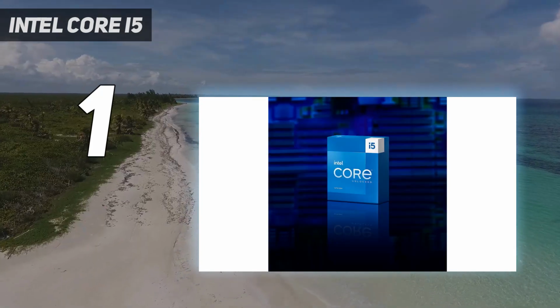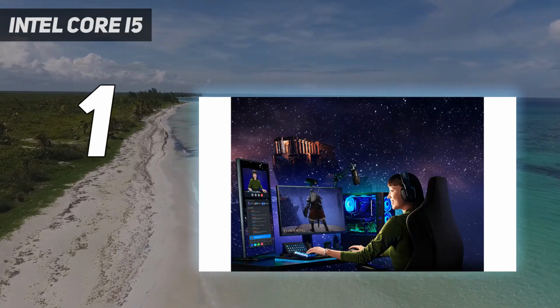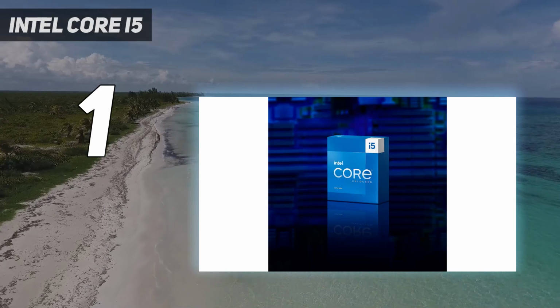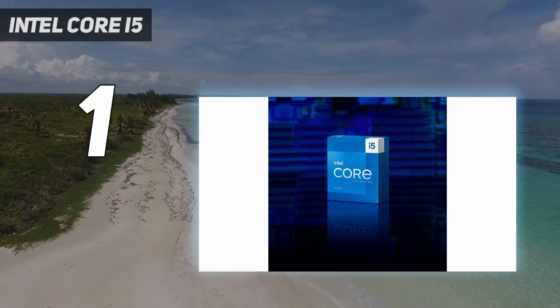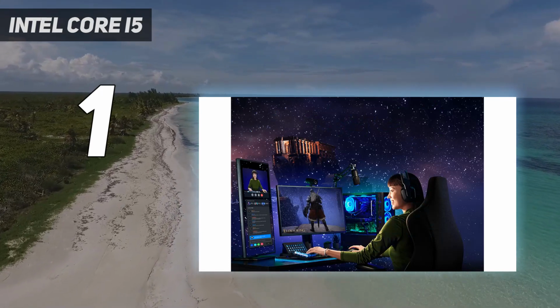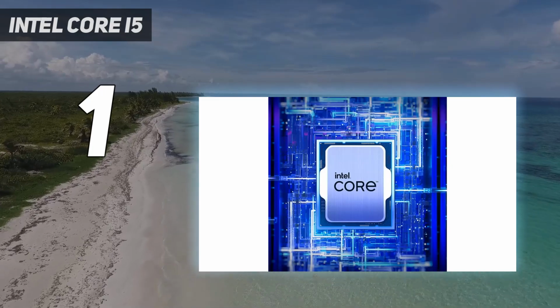When you take price to performance into account, there really isn't any beating this CPU without moving to the AMD side. For the absolute majority of players, money shouldn't be wasted. An Intel Core i5-13600K is all you'll need for gaming this generation.